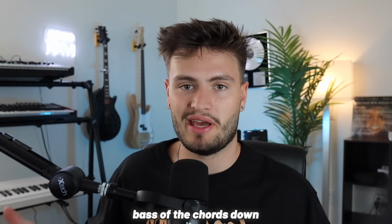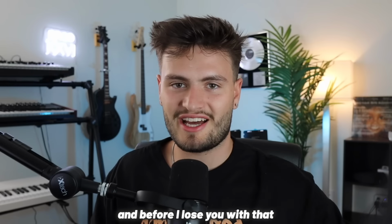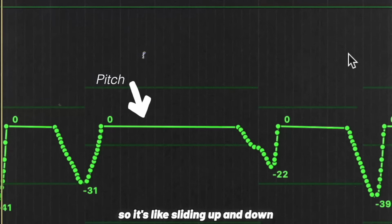All right, so now that we got the base of the chords down, there's one technique we're missing that's going to bring these chords to the next level: pitch modulation. And before I lose you with that, it might sound a little bit confusing, but that's pretty much just a fancy way for saying that the pitch is bending. So it's like sliding up and down in pitch.